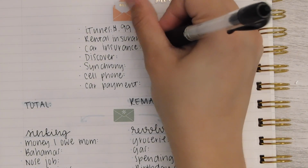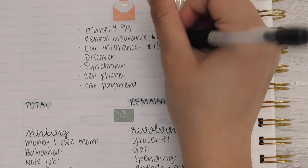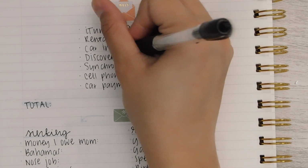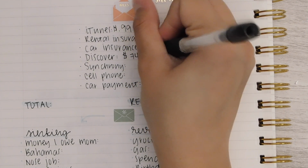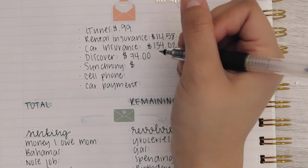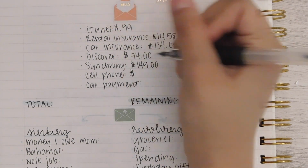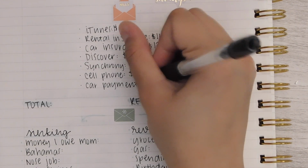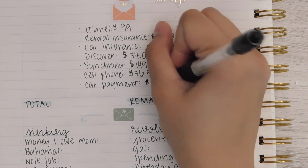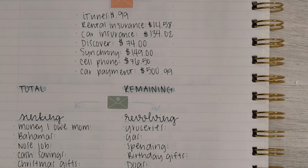My car insurance is $134.02. My Discover is $74. My Synchrony is $149. Cell phone, $76.50. And my car payment this month is $599. So we're going to add all of those up and see how much they equal.